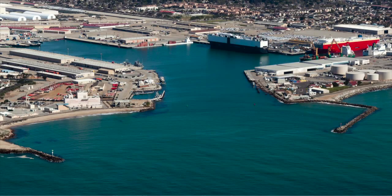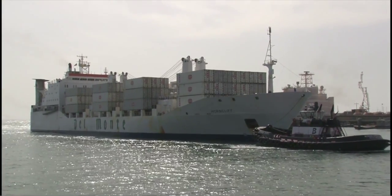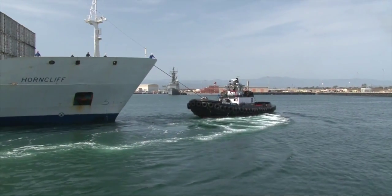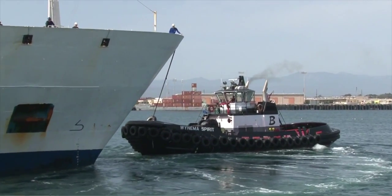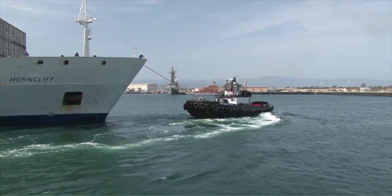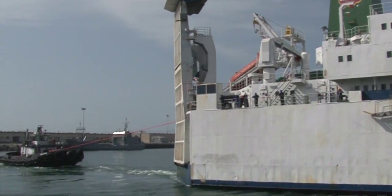In the port of Hueneme, the entrance is a narrow one and requires great skill and attention when bringing a vessel in. The pilots work closely with the tugs to line it up properly in order to make the turn to the wharf. The vessel uses its engines to move forward and back while the tugs are pushing and pulling the vessel in a sideways motion toward the berth.